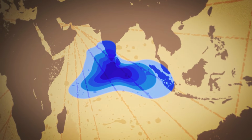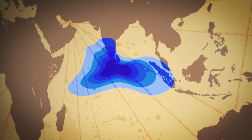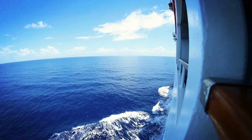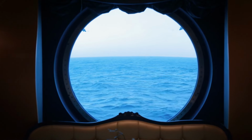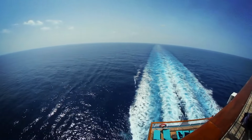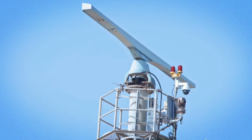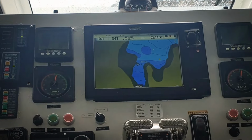It spans well over 1 million square miles off the southern coast of India. If you went out at sea in the middle of the gravity hole, you wouldn't notice much. Just an endless ocean, as far as the eye could see. The only way to measure the dip in gravity is through extensive geophysical measurements and calculations.